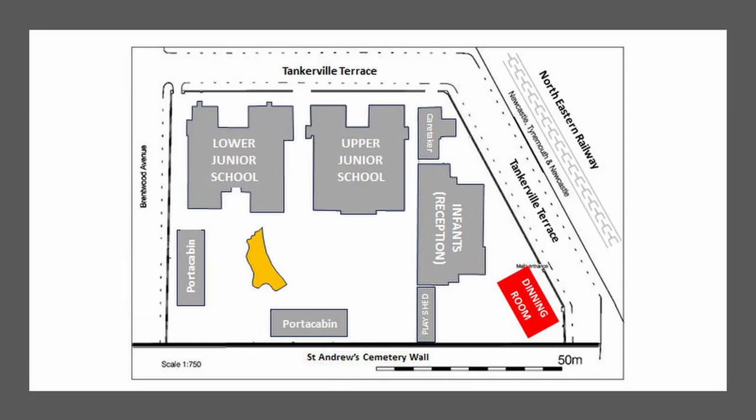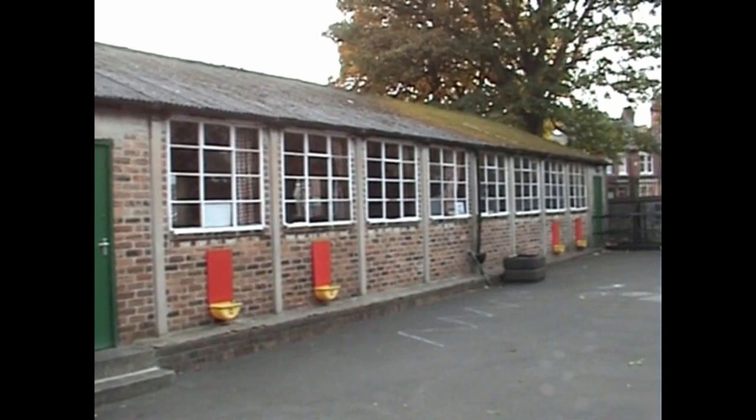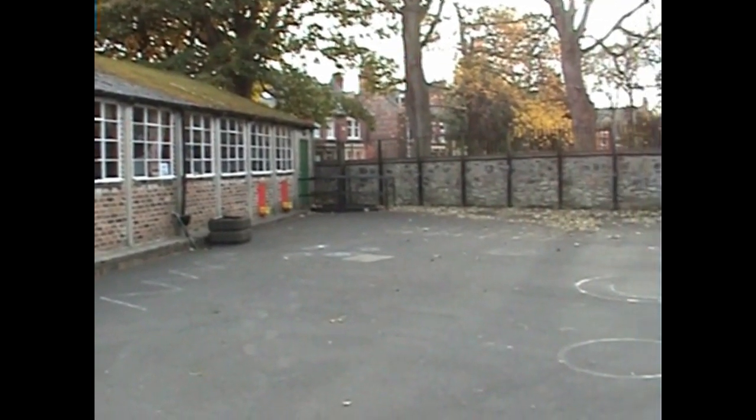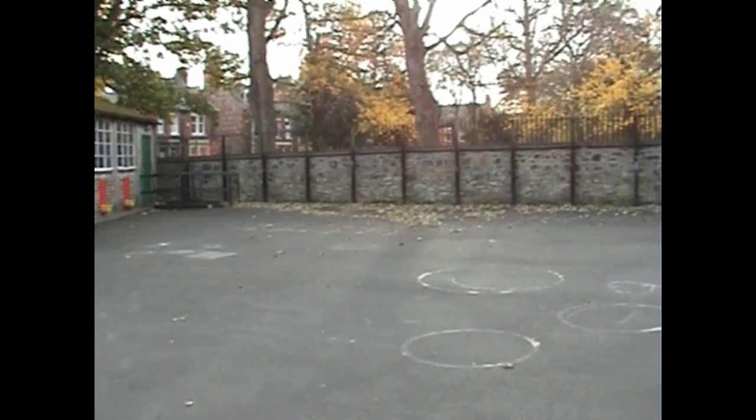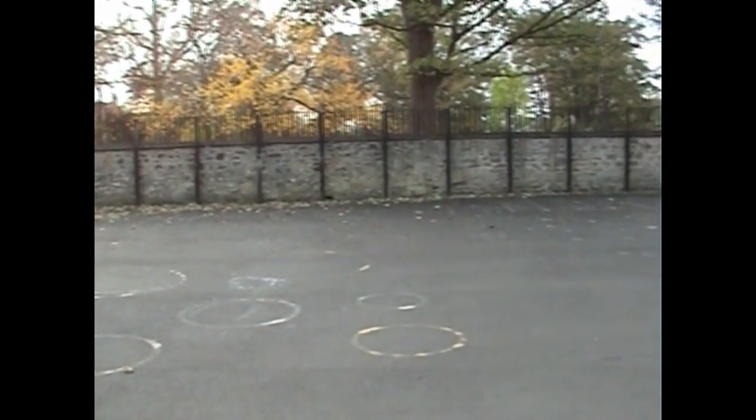This was the dining hall. To this day, I'm not keen on meat pies. And this is the infants' playground with St Andrew's Cemetery beyond the wall. And the infant play shed.